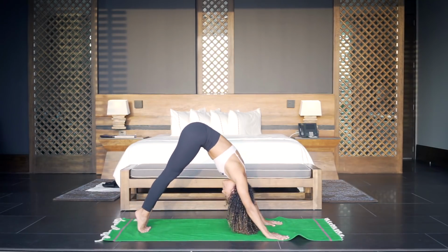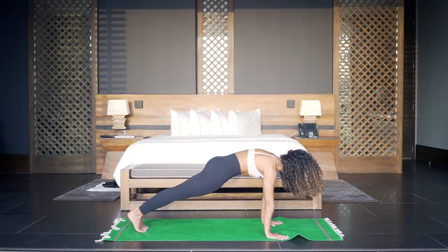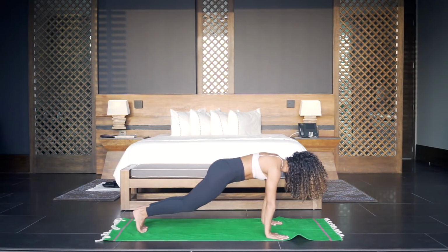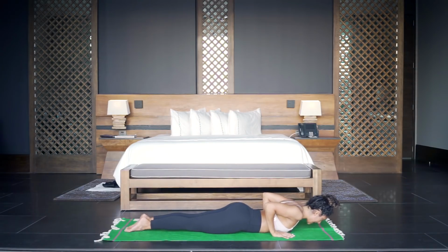Inhale, come forward, high push-up, core tight, belly pulls in, and then as you exhale, maybe lower the knees to the floor if you need to, otherwise keep the knees lifted, elbows in, lower down. So place the hands onto the floor.